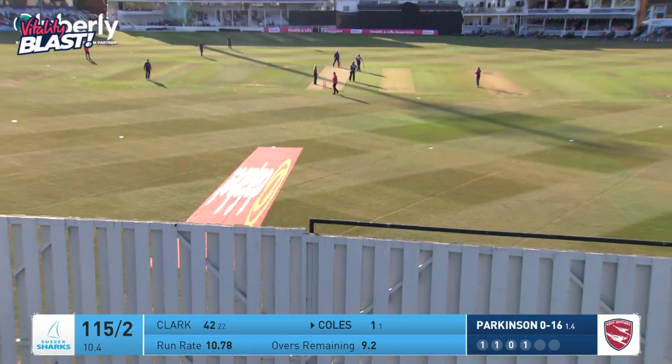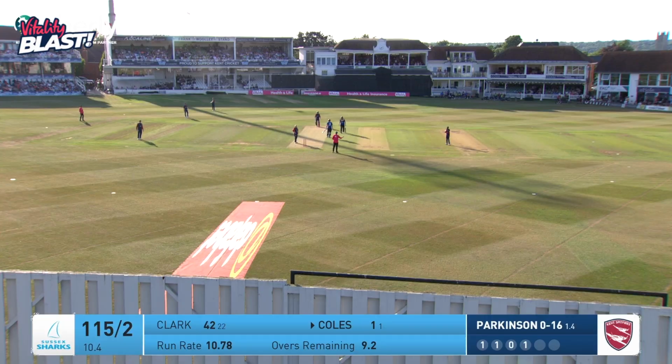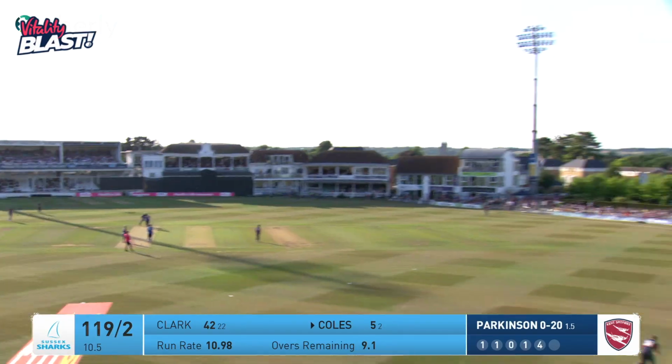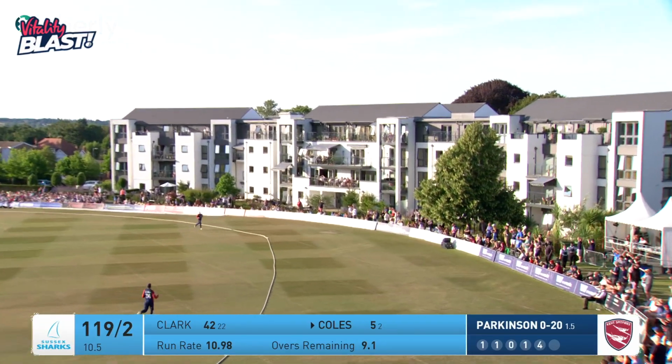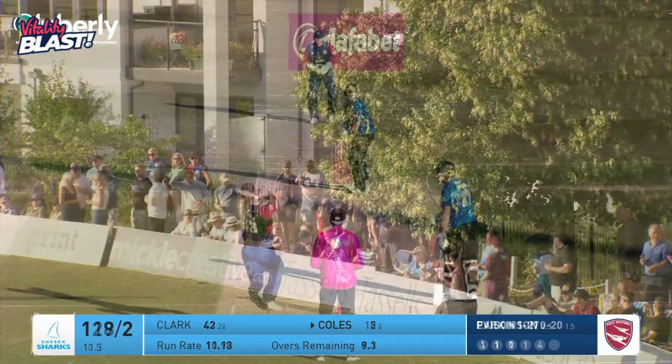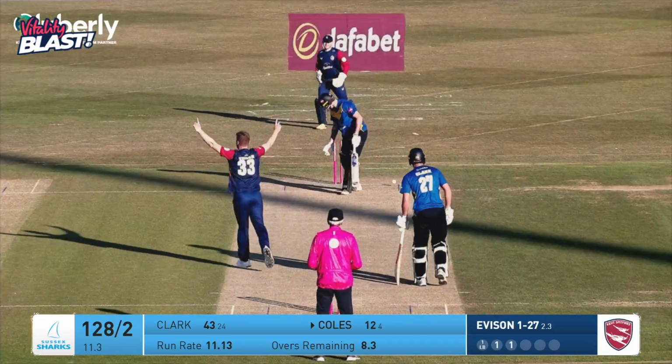I tell you what, that is a hell of a shot. When you've just walked to the crease, you face one delivery, it's tossed up. Crikey. He has gone 4-6, James Coles. He is in rare touch indeed. That is 10-15 yards over the rope. He's bowled him! So that is the end of Coles.